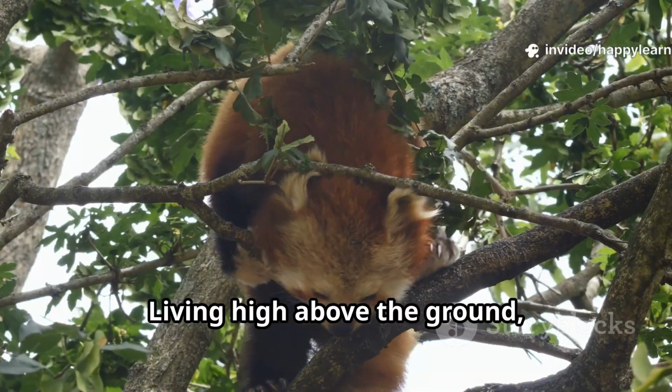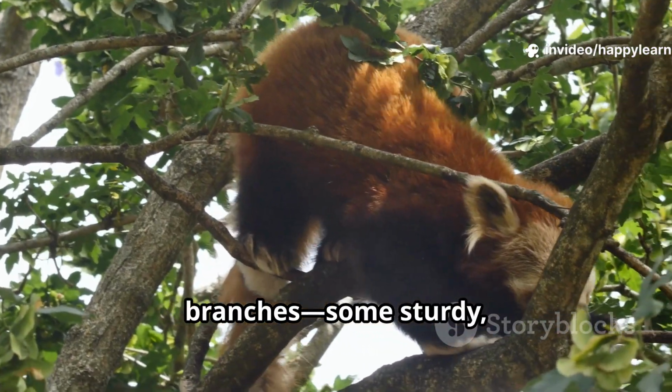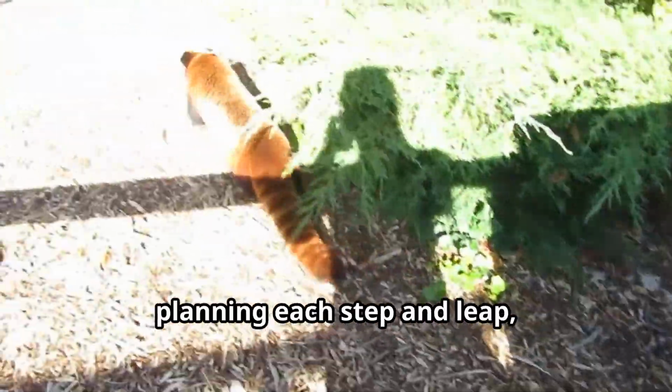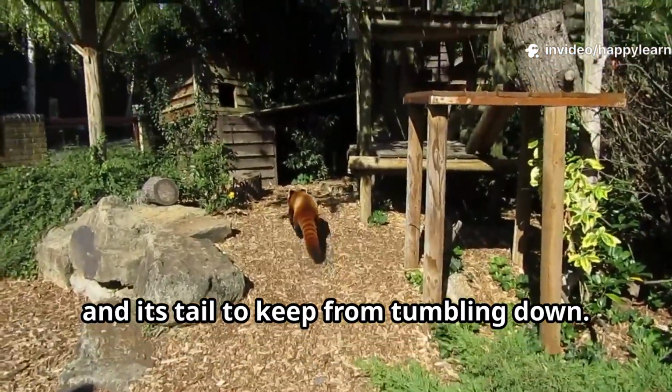Living high above the ground, the red panda's world is a maze of branches. Some sturdy, some wobbly, some barely thick enough to hold its weight. It must always be alert, planning each step and leap, using its sharp claws to grip the bark and its tail to keep from tumbling down.